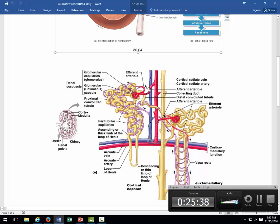So this vessel leading to the glomerulus is called the afferent arteriole. So this is the one that is going to be most directly influenced by blood pressure, wouldn't you agree? Because whatever force that left ventricle exerts, that pressure wave goes through all the arteries, including the renal artery and all the branches of the renal artery, till we get to the afferent arteriole.